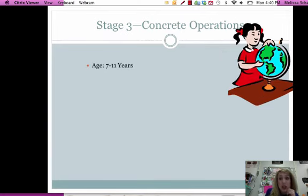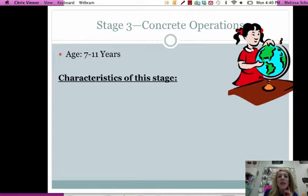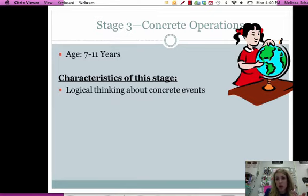Okay, so the next stage is concrete operations. And in this stage, 7 to 11 years, you have logical thinking about concrete events. So they're not very good at thinking hypothetically, what if, that kind of stuff, or imagining the whole world. They're very good at concrete things. They can add and subtract concrete items. They can do word problems as long as they make sense.